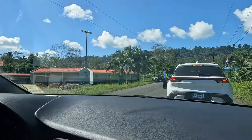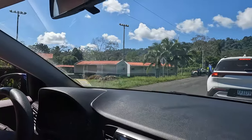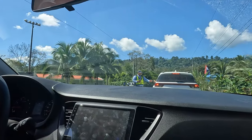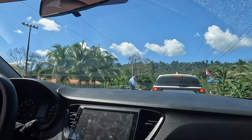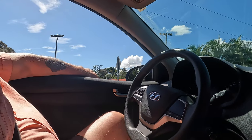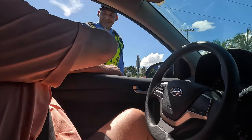Puente. We barely get the gas station and there is a checkpoint. So we'll see how this works. Hola. Buenos días. He's gonna check the car. Same thing. Thank you. Gracias.